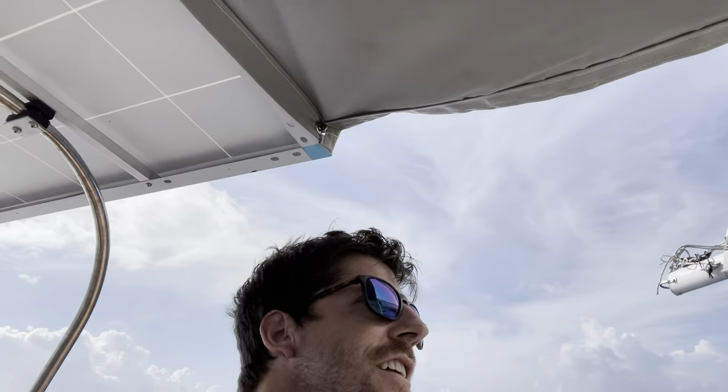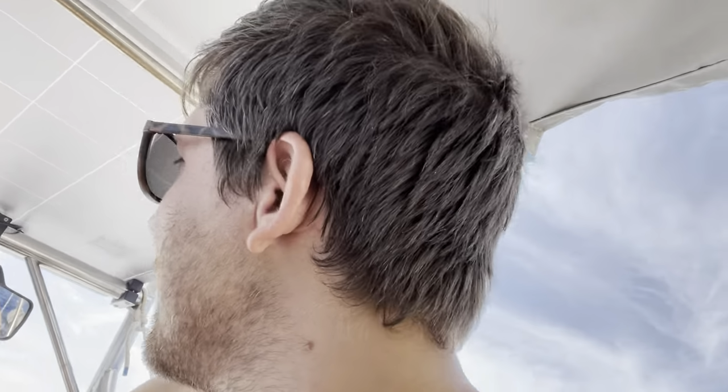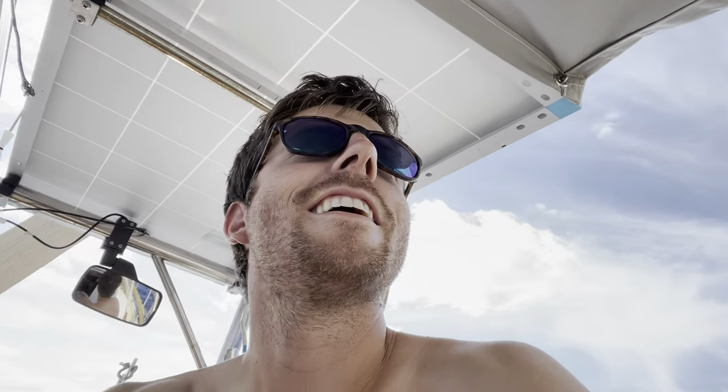The birds have started circling the boat. I believe it's an Atlantic long-tailed white bird.